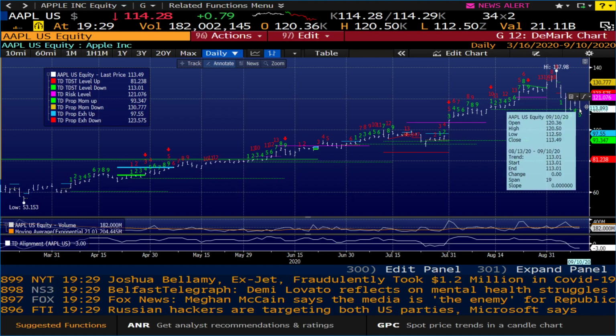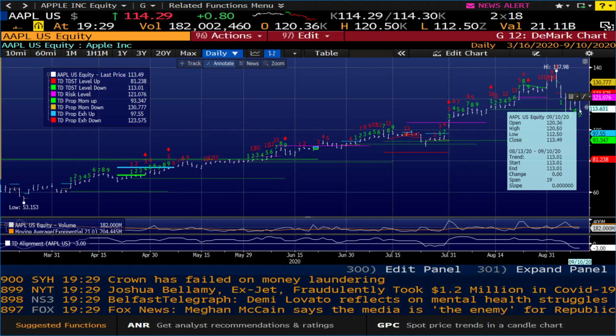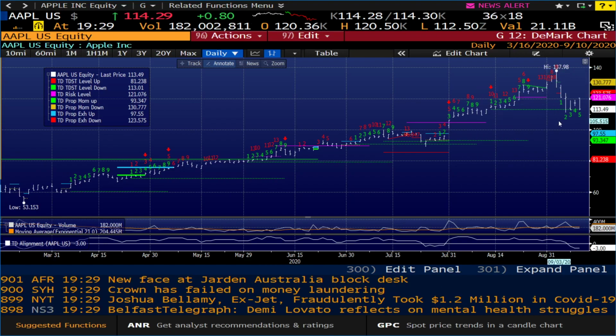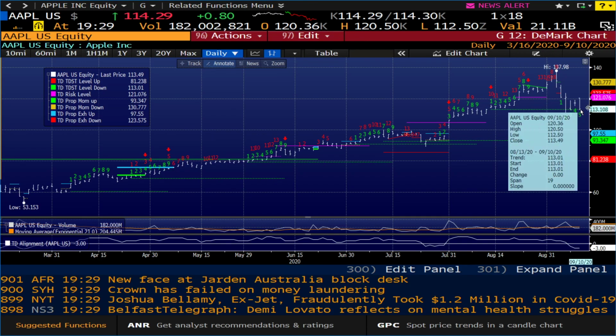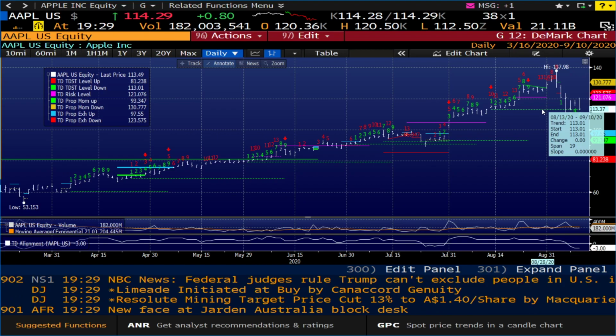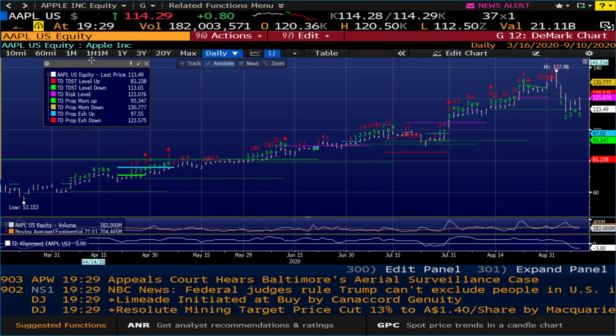We're already on bar 5 of the buy setup, which would cancel any outstanding countdown sells that we would hope would complete on the upside. And even worse, no, I take that back. Today, price closed above the TDST level down, so it will not be able to qualify the break tomorrow and Monday. We'll have to see how that plays out.